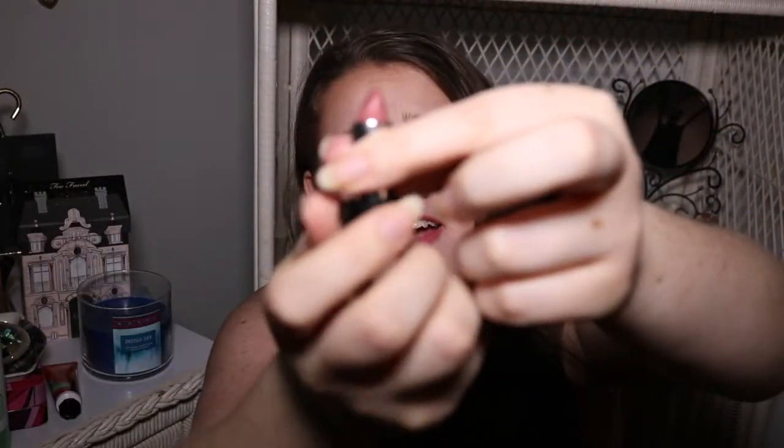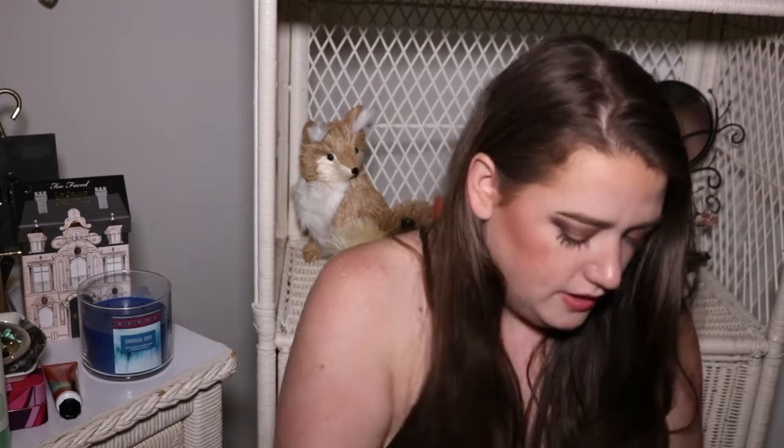Next thing is from Marc Jacobs, and it is in Slow Burn. It's one of their lipsticks. I really, really love this color. I'm wearing him, but I'm not wearing him. I actually mixed him with another one of the lipsticks I am wearing. He's just a nice, pretty mauve color, but I love the formula because it's so creamy.